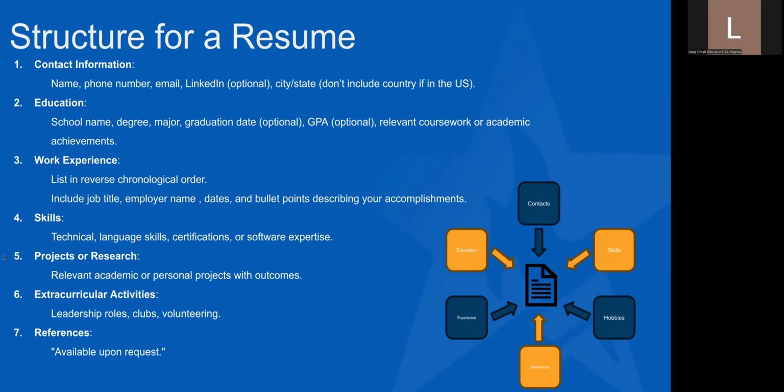So next would be the skills. This is where you can list any technical skills and language proficiency. I'm sure some of us might be bilingual, so that would be a great place to put that. Any certifications or software tools that you're skilled in, you definitely want to add into your resume. Anything that's relevant to your job is pretty much okay to put in the skills section of your resume.